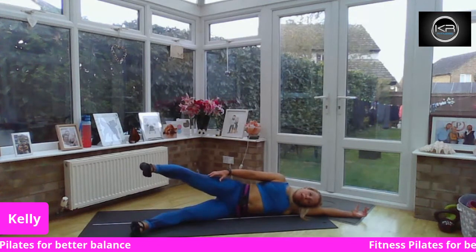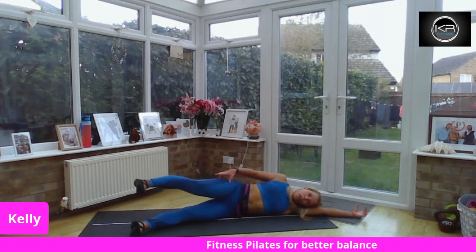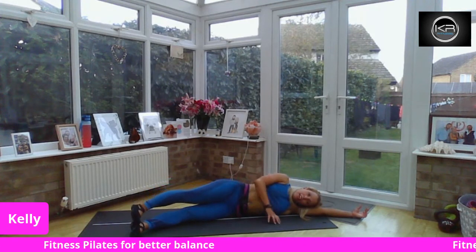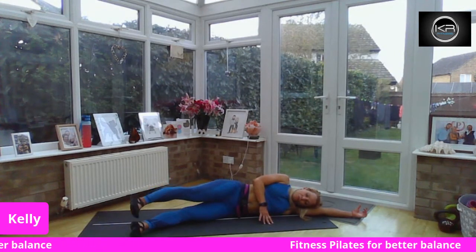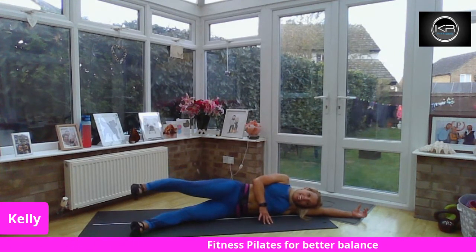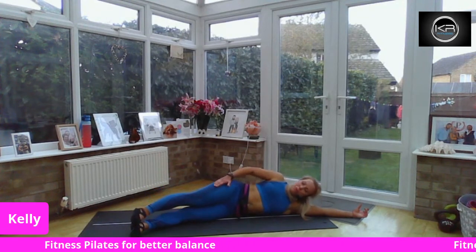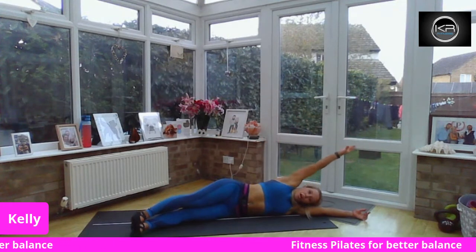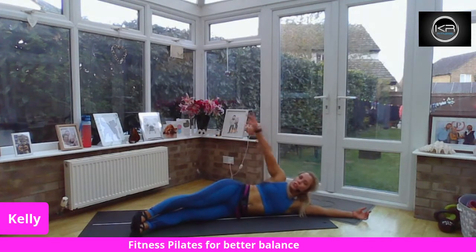And then we should be able to really feel this outer part of our leg working. Our bottom, our outer thigh. We've got that emphasis there. When it fatigues, and you know it will, like I said, give it a tap, give it a little rub. And then the top arm's going to come over. Inhale, exhale, and we're going to reach.